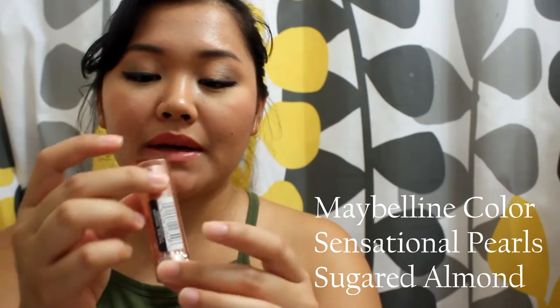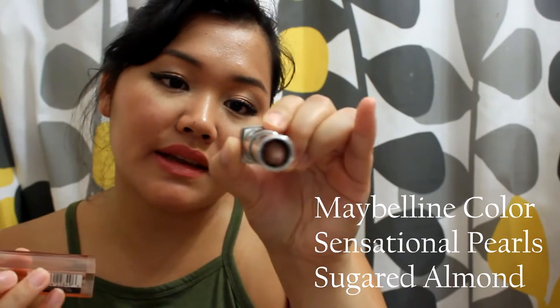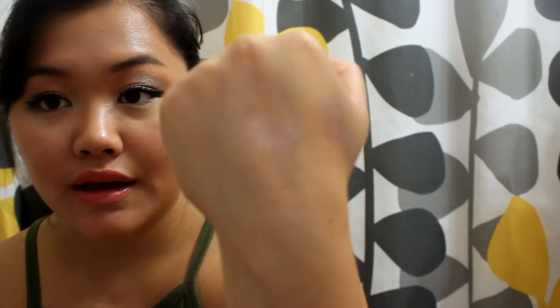Okay, this is a Maybelline lipstick, and it's in the color Sugared Almond. Now my problem with this isn't the formula, but the color that I got, and it's like so frosty.